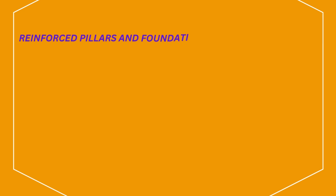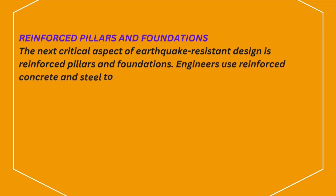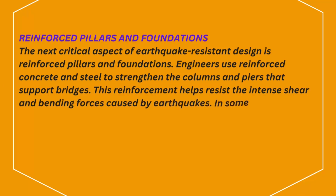Reinforced pillars and foundations. The next critical aspect of earthquake-resistant design is reinforced pillars and foundations. Engineers use reinforced concrete and steel to strengthen the columns and piers that support bridges. This reinforcement helps resist the intense shear and bending forces caused by earthquakes.